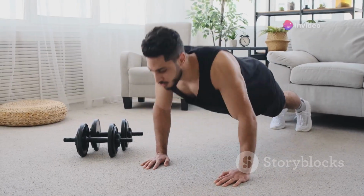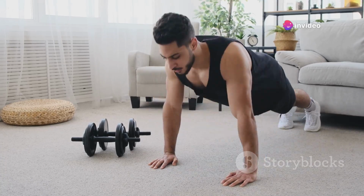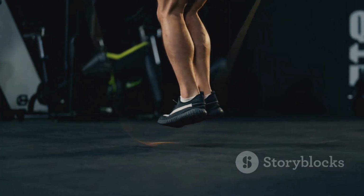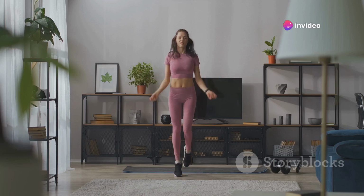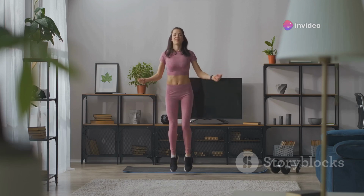Dumbbells allow for progressive overload, meaning you can increase the weight as you get stronger, stimulating muscle growth. Choose a weight range that challenges you while maintaining proper form. Finally, a jump rope is a fantastic tool for cardiovascular conditioning and calorie burning. Jumping rope is a high-impact exercise that engages multiple muscle groups and improves coordination.